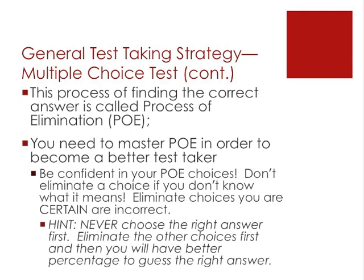So the first thing I tell students is you need to be confident in those choices. So don't eliminate something if you don't know what it means. Only eliminate answer choices you know are incorrect. Now this brings us to kind of a hint when it comes to general test strategy.